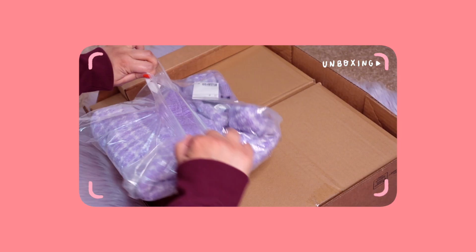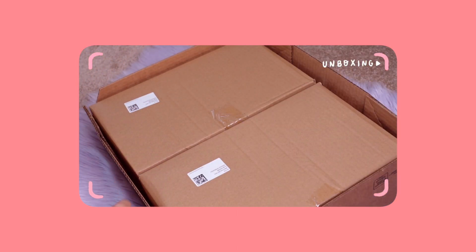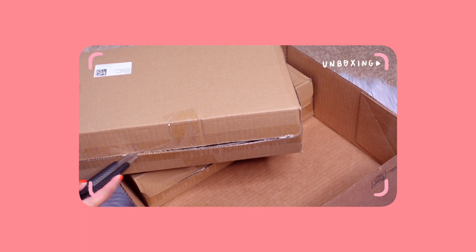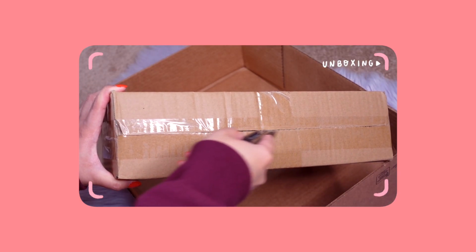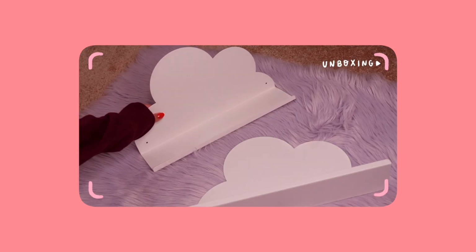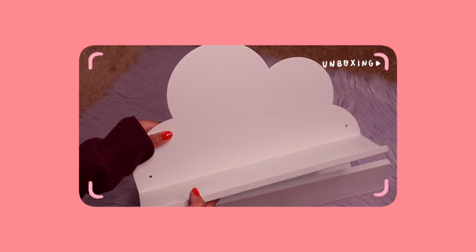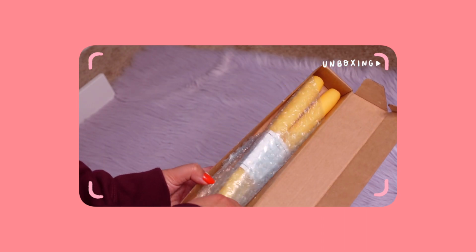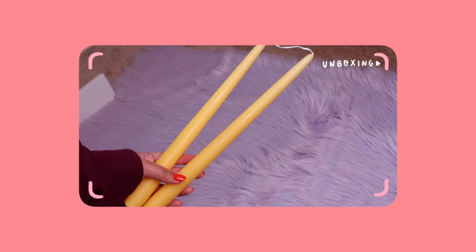So the first thing that I picked up was this purple plaid fuzzy cardigan, which I've been wearing non-stop all week because I'm easily cold and it keeps me warm. I also got a couple of shelves for my wall. I picked them up in the kids section, but that doesn't matter because they are adorable. I mean, look at them. They're shaped like clouds. I had to get them. The last thing that I got were these candles because I really liked the color, and I also saw this really cool DIY on TikTok that I wanted to try.